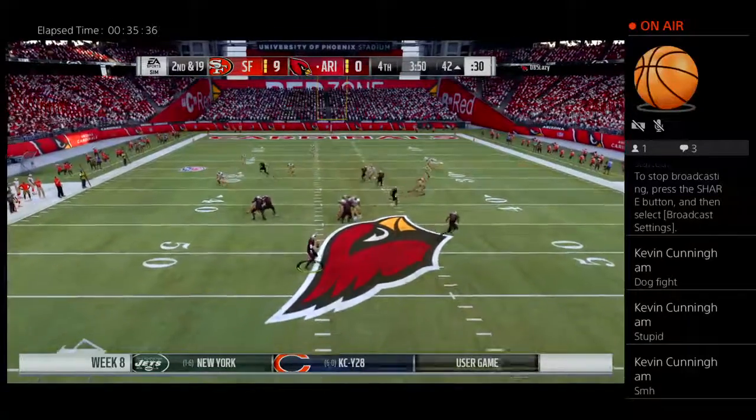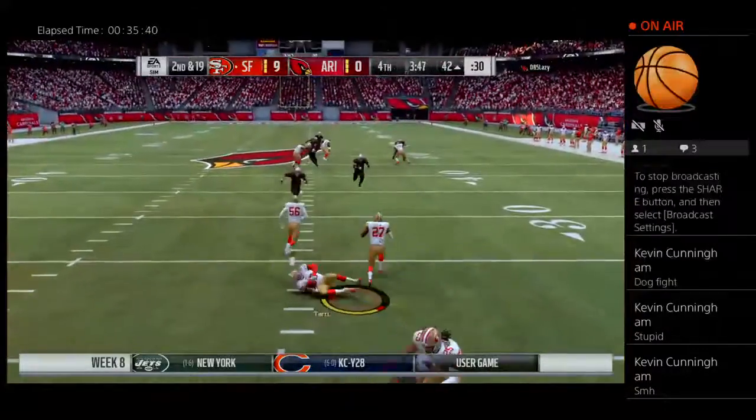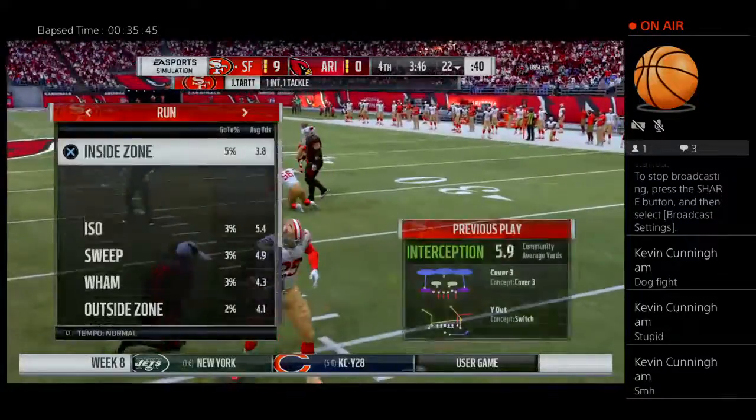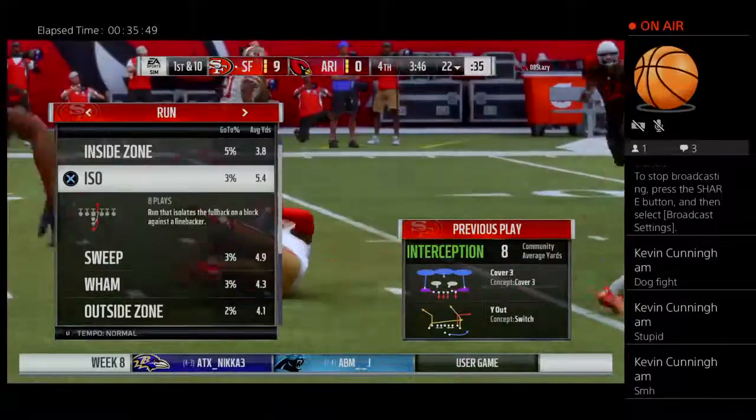On second down, here's Rosen. And he's going to be intercepted a third time. Picked off by the safety, Jarquiski Tart. Well, they're going to take over right there at the 22-yard line.